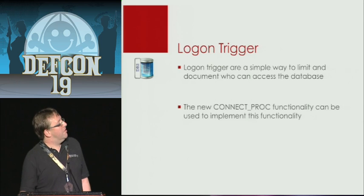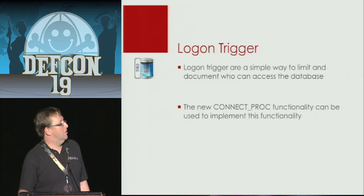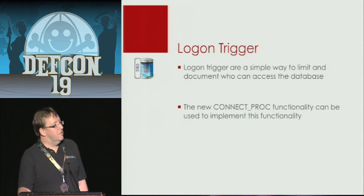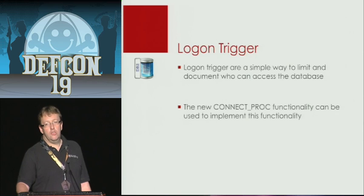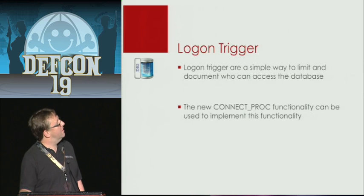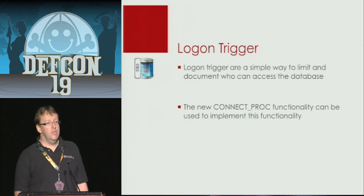I'm a big fan of Logon Trigger, because the majority of database administrators, no matter what vendor, have no idea who is connecting to their database. That's why it's really important to know who is connecting from what machine with what account. Only in this case can you limit access to the database. So you can say, okay, only from this machine is the agent account enabled to do this. And there's a new functionality called Connect Proc. With this Connect Proc, it's quite easy to implement Logon Trigger functionality.